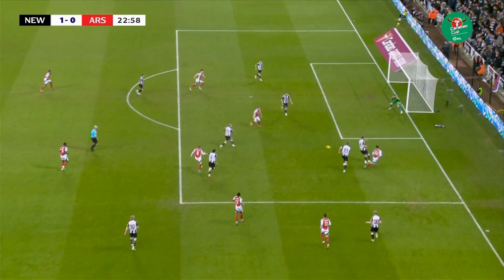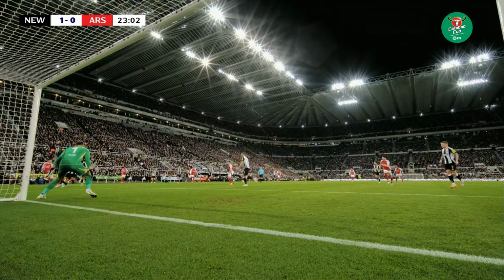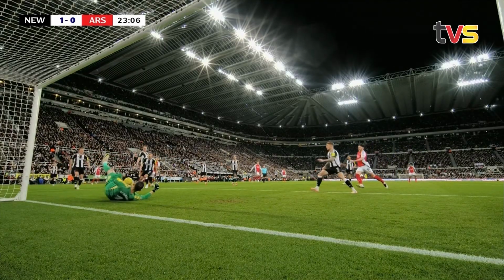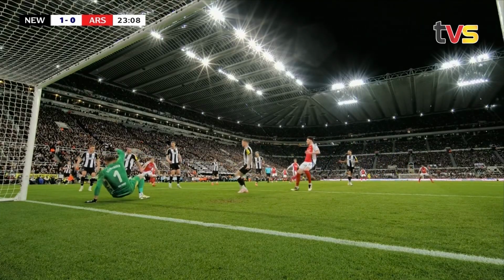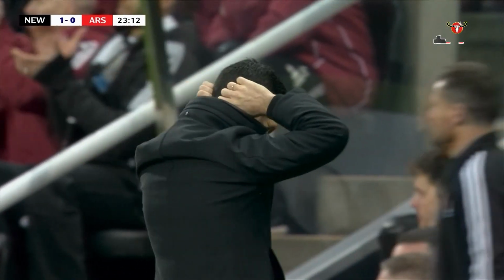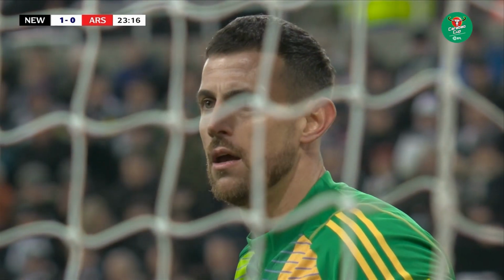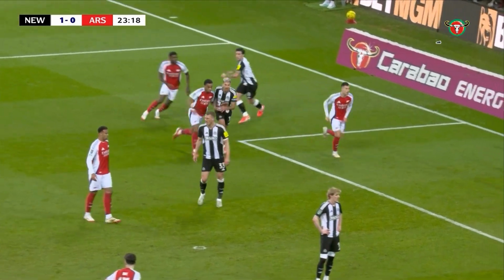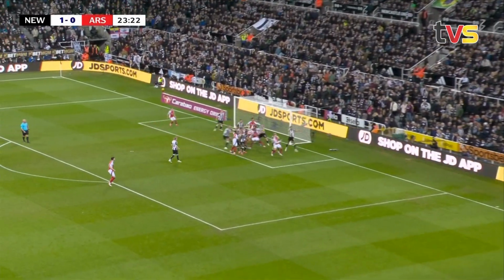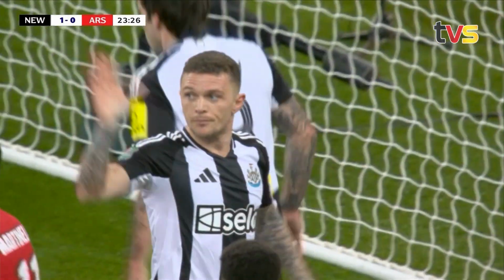It was a poor clearance. Arsenal look to capitalise, and it just goes through Shah's legs there. Smart save down to his right. Yeah, head in the hands moment for Arsenal again. Really good stop. Odegaard with the near post corner, and that's headed behind by Trippier for another.